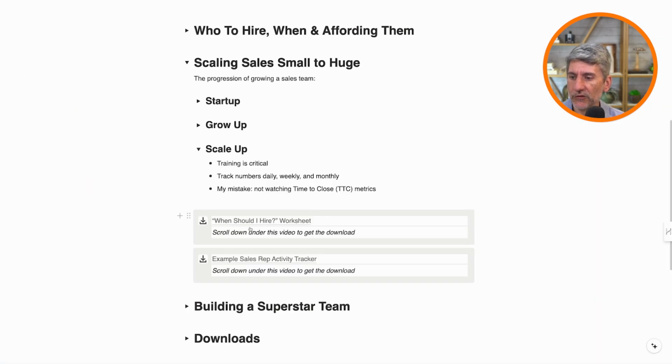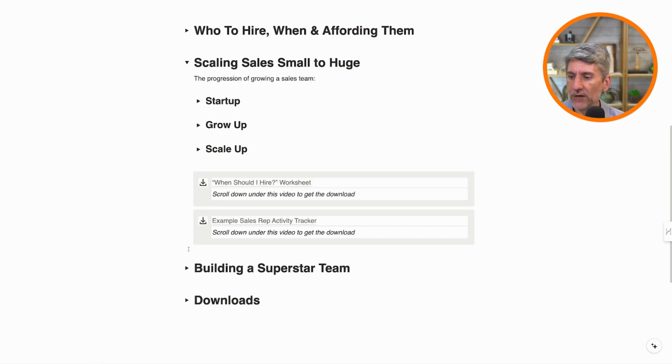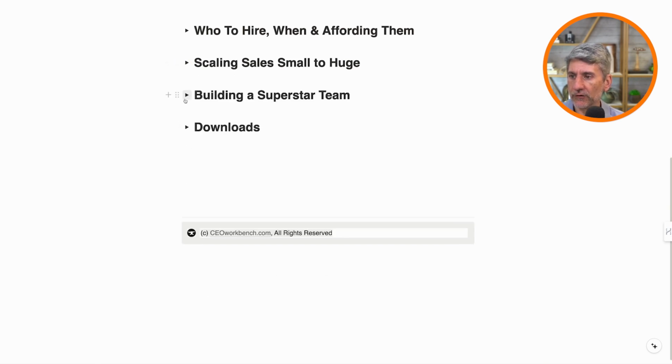Okay, so that's the sample rep activity tracker. So now let us turn to building a superstar team.